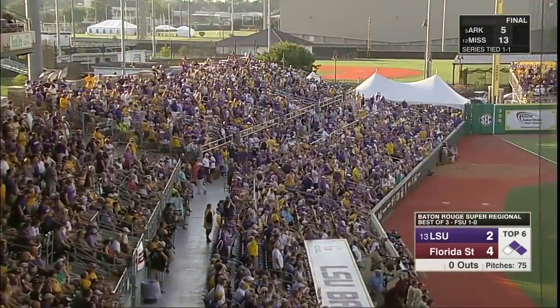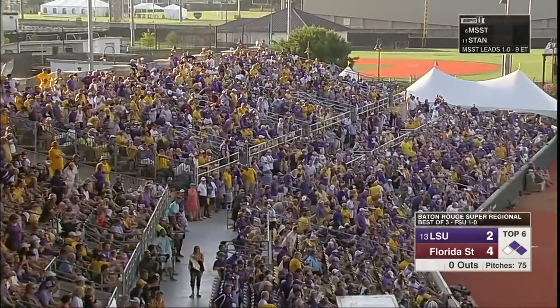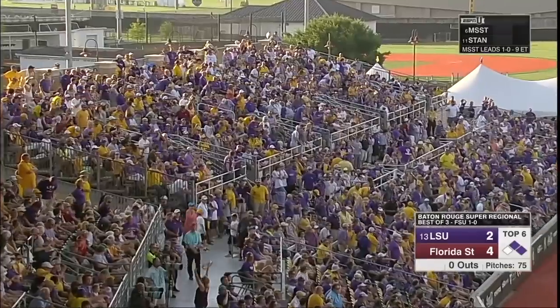Like Martin said, he's never seen an environment like this in college baseball, and he's been doing this his entire life. And neither have any of his players. And no one warming up in the bullpen for Florida State. It's Van Eyck's game right now in the top of the sixth. No outs. 12 home runs coming up to hit.